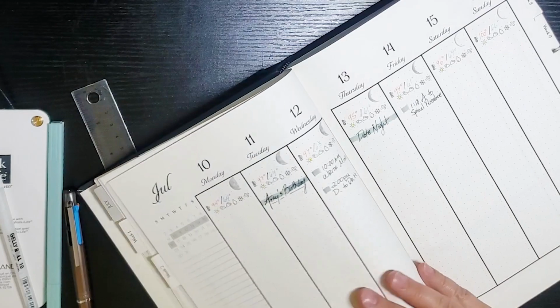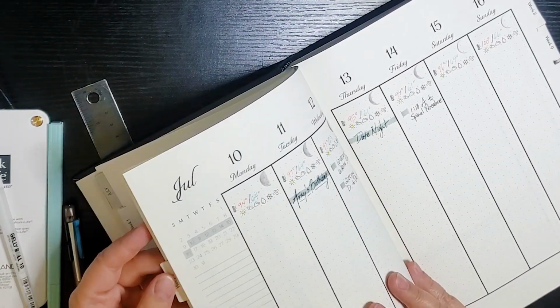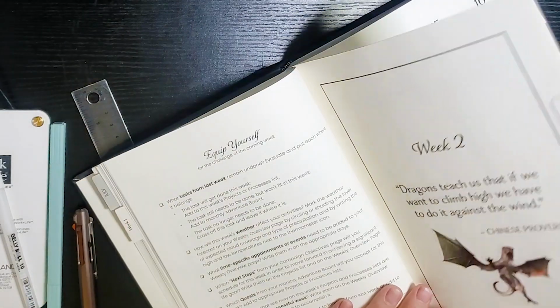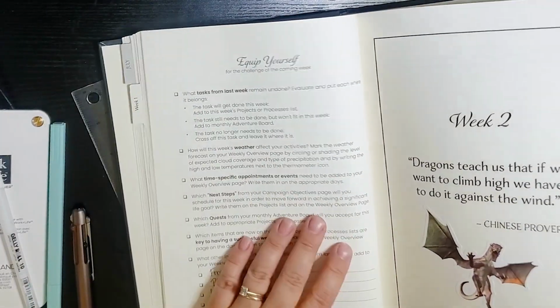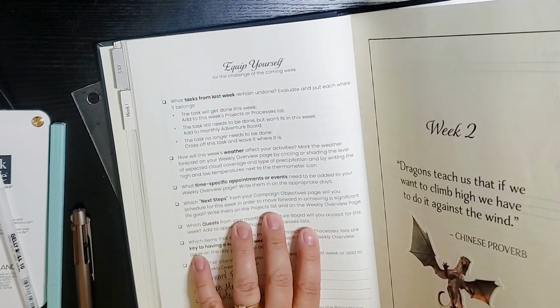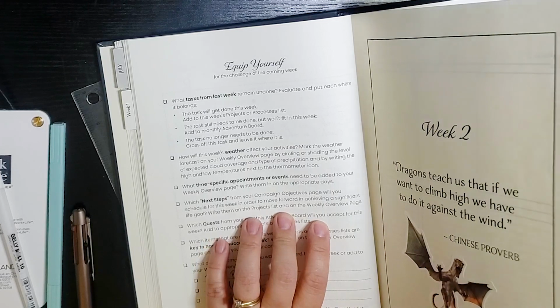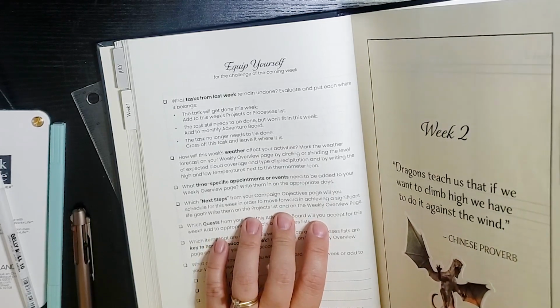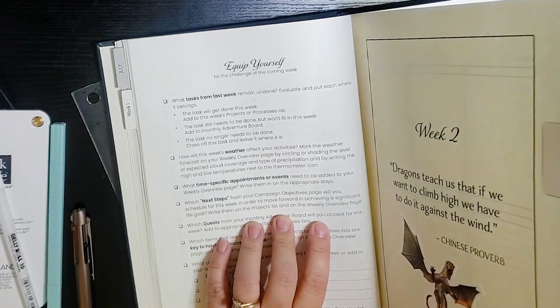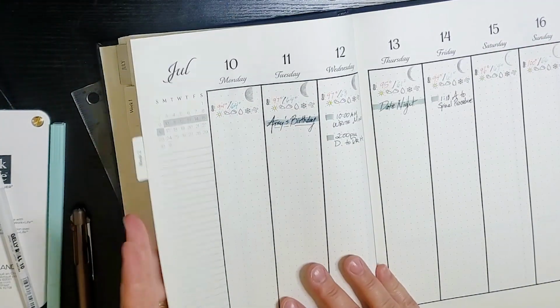Last week was more like that. All of these little gold dots are appointments. Let's go back to our checklist because I am very vague today. Okay, which next steps from your campaign objectives page will you schedule for this week in order to move forward in achieving a significant life goal? Write them on the projects list and on the weekly overview page.